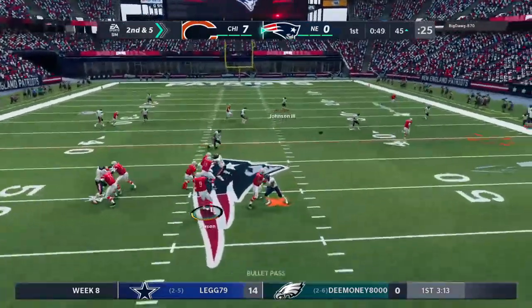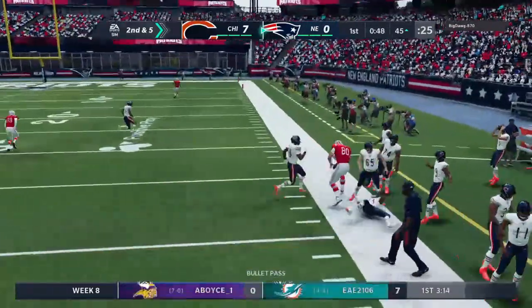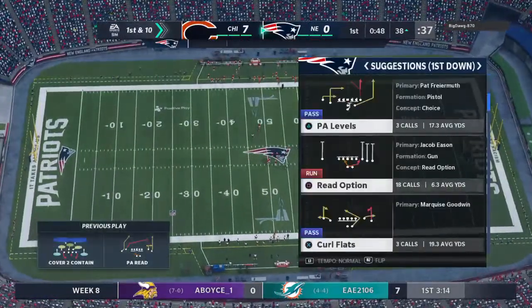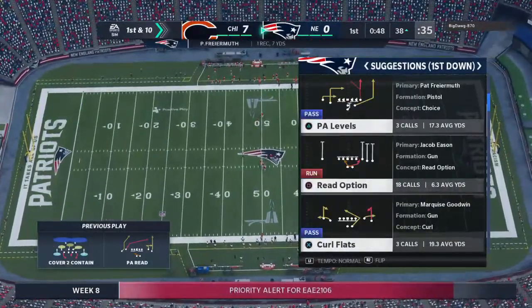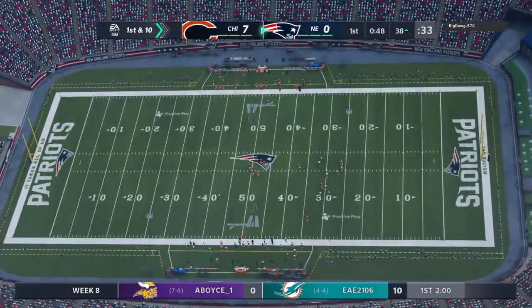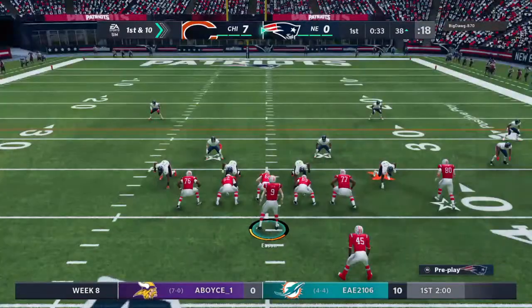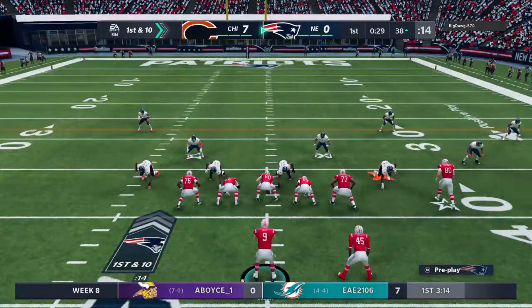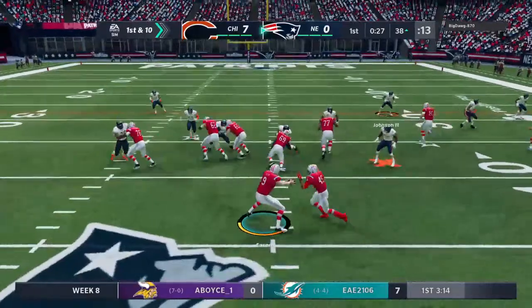Here's Eason off the play fake. And it's a short one here, complete to the tight end. And he'll go out of bounds after taking it a little further down inside the 40. 1st and 10. Like so many tight ends nowadays, they have no problem at all putting him in the slot and letting him go to work, and that's a nice pitch and catch right there for a first down. So here's a 1st and 10 at the 38.